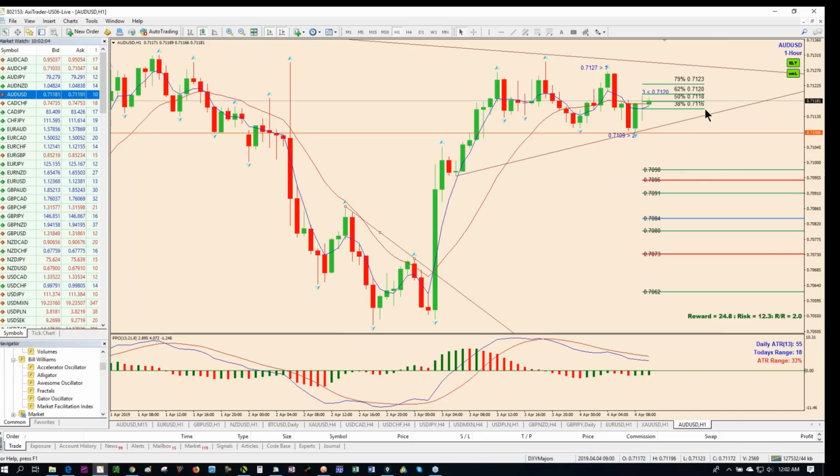A comment from Jason Ciao here. He says, Lennox, you mentioned that the best entry is at 55% retracement limit entry, but wouldn't it mean that point 3 is not completed yet? That's right. That's what I explained. That the number 3 point, you're making the presumption that price is going to come back down into that area.